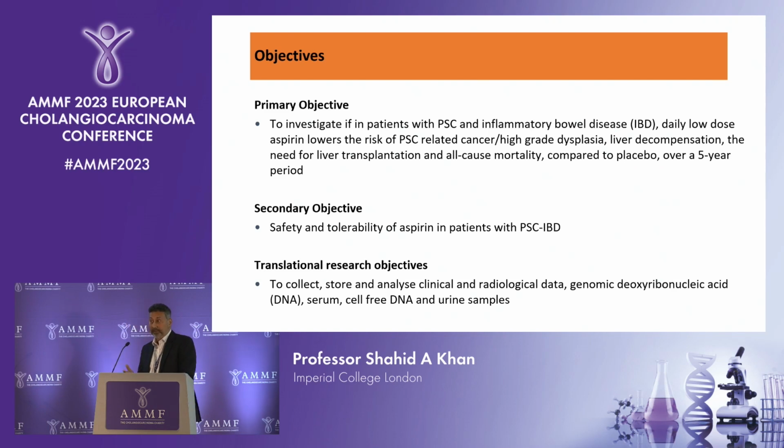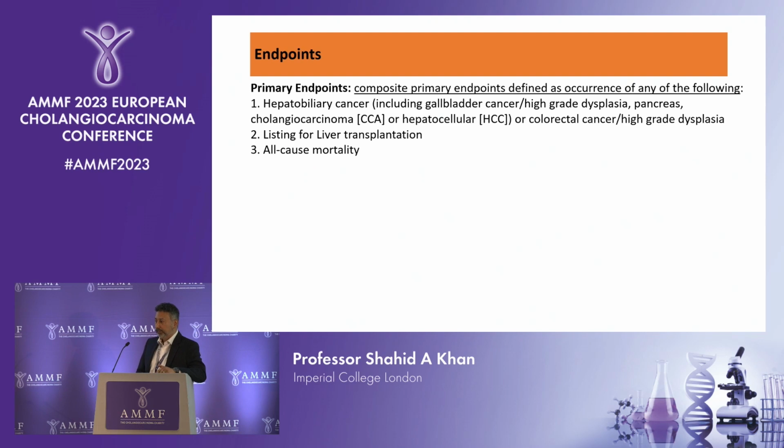And if this works, if we can pull this off, we will have a unique biorepository that is unparalleled anywhere in the world of 1,000 patients with PSC with urine and serum collected every 6 months for 5 years. Some of whom will get cancer, some won't, some will respond to treatment, some won't, some will get liver failure. And that would be an amazing biorepository for everyone. That's not just for my pet projects or Simon's pet project. That would be open to everyone.